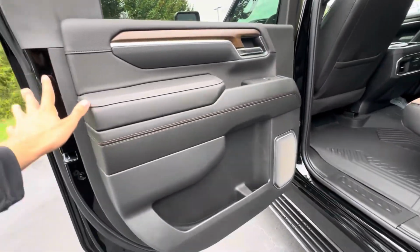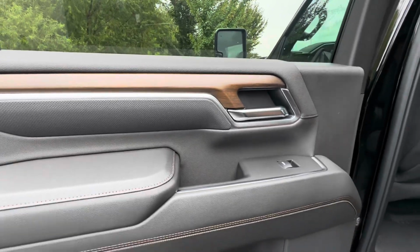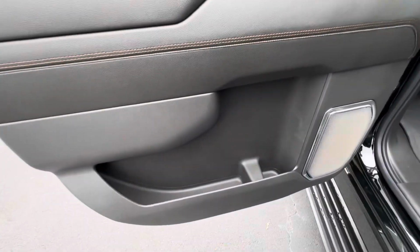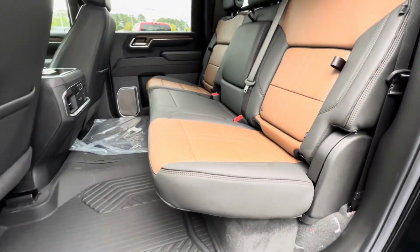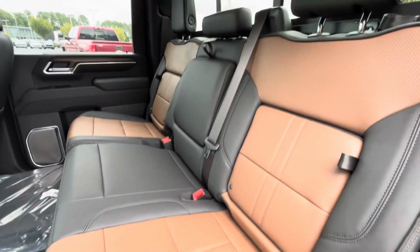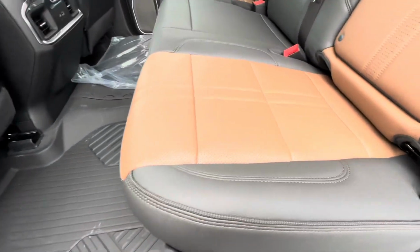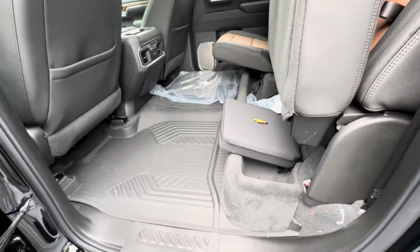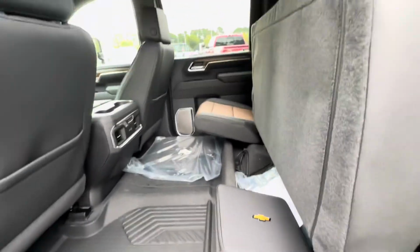Let's go ahead and open this truck up and take a look at this beautiful interior. So we have wood grain accents on the doors with full black leather, chrome accents, brown stitching, and storage down below on these back passenger doors. Beautiful brown and black leather. It is very soft and nice to the touch. It has nice perforations inside of it, which help keep you comfortable. You can also lift up on these seats if you need additional storage space. There is a storage cubby underneath, so you can take advantage of that.